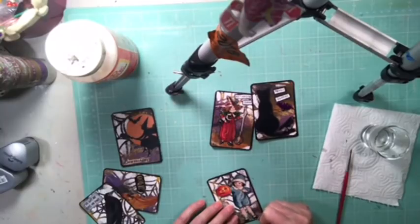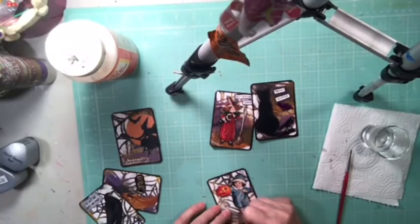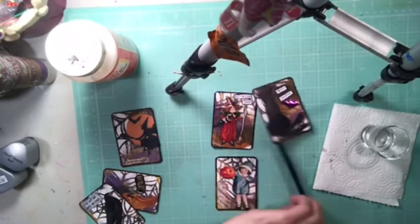It feels kind of gooey. I don't know why. I think because I've dunked it in water before. It might have wrecked it. I don't know.